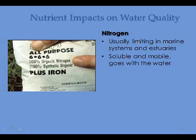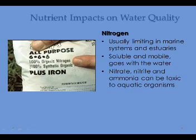Many of these forms are very soluble, and therefore they're mobile and go where the water goes. And so if we're infiltrating water down through the soil, then nitrogen stands the chance of going with that into groundwater, which is a totally different problem than what we're talking about today. But if it's going into runoff water into water bodies, then it can be a contaminant there too. So it's not like phosphorus where it's stuck to soil particles. This one is going with the water itself.